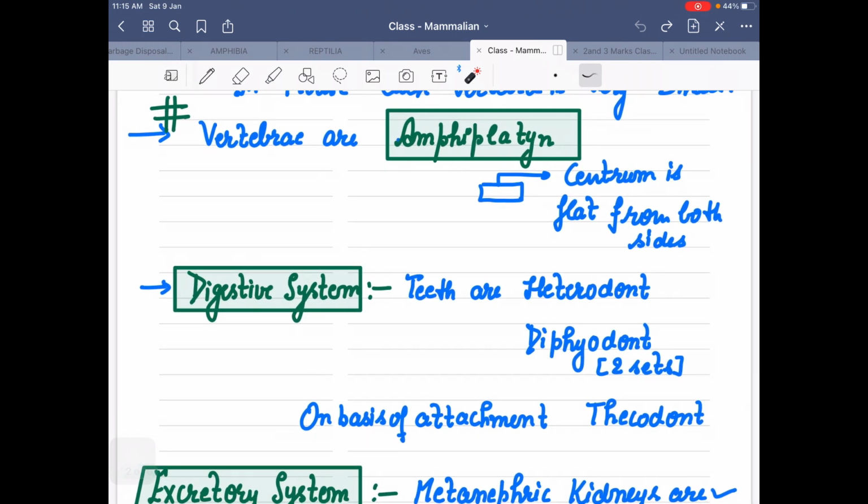These vertebrae are known as amphiplatyan. Amphiplatyan is the structure whose both sides are flat. So they have both these sides flat. That is why it is known as amphiplatyan.